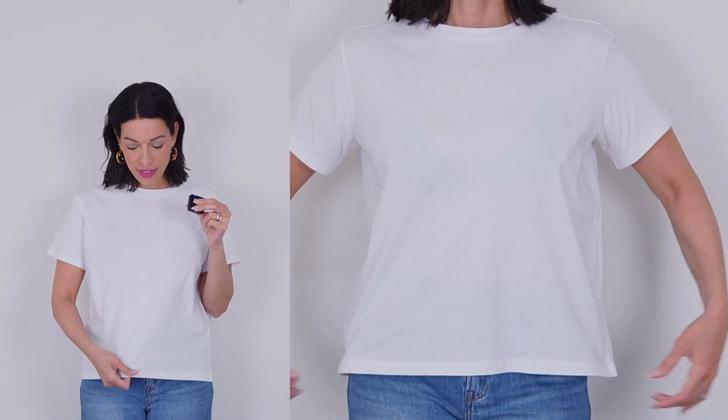This tee is from H&M. It's 100% cotton. I think it passes the black bra test, but it is not overly thick.